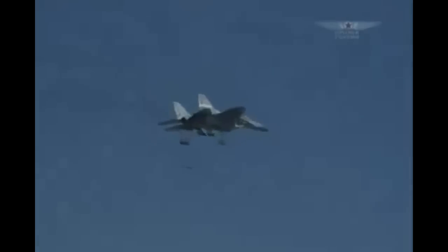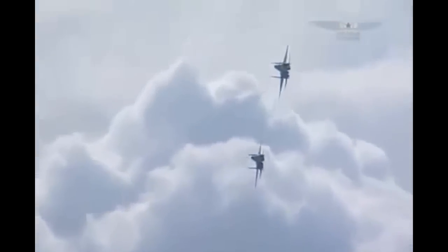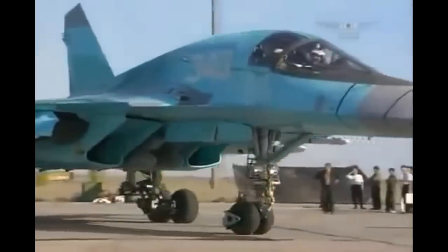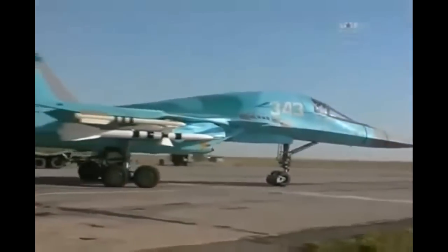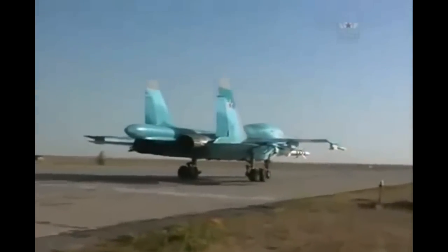MiG-29 and Su-27 fighters can also attack ground forces, but they do this not as efficient as the specialized aircraft. The multipurpose Su-34 is so far in plans. Several aircraft have been given to the Lipetsk Training Center. Other machines have been thoroughly tested in the Air Force State Test Center.